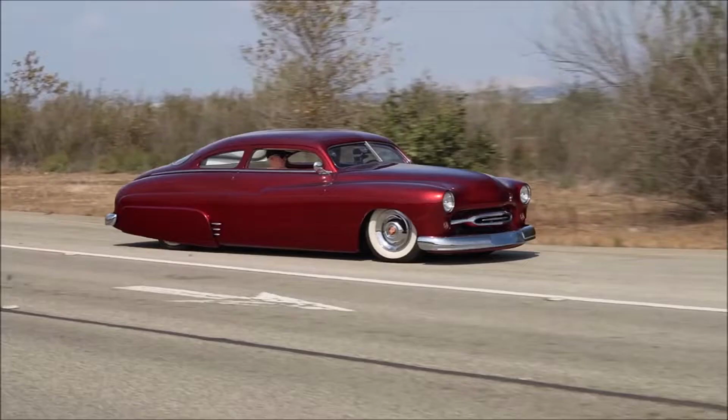And how did you get started building cars? Because I heard a story about you chasing a car when you saw it that really moved you. Yeah, that was it. I didn't know it then, but it was a chopped 1950 Mercury.